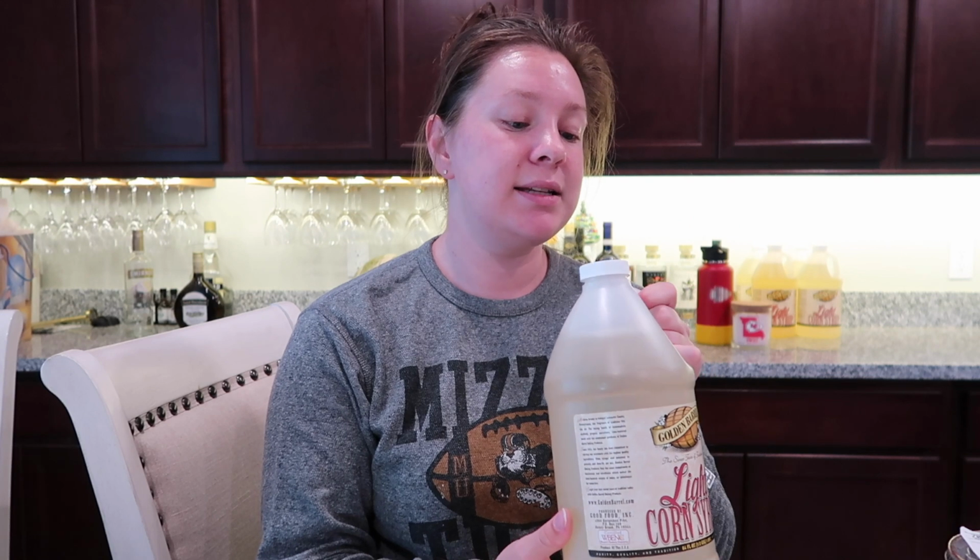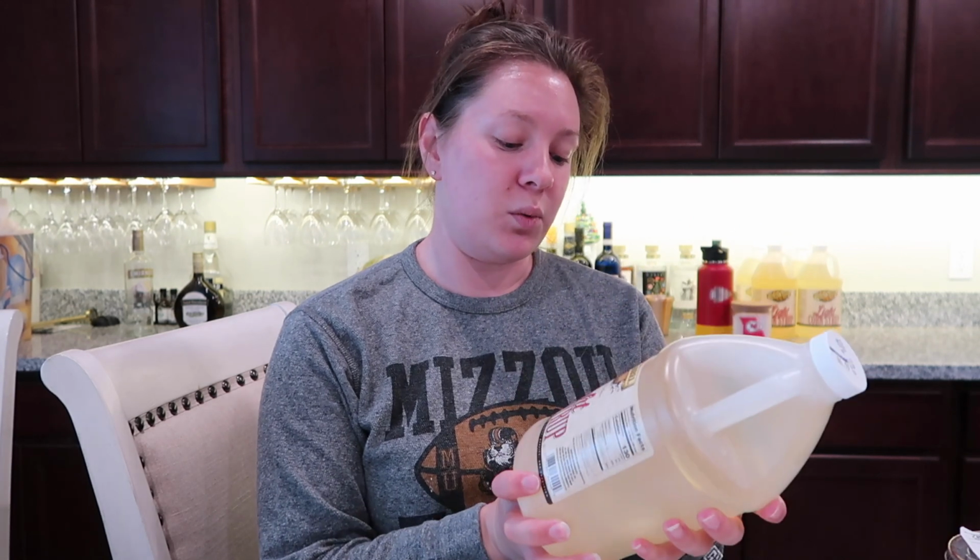Very handy. We also bought 5 of these. This is light corn syrup. We call it Karo syrup, corn syrup. It's the light stuff, it's the golden stuff. This is $6.19 for one, and this is 64 ounces. Okay, so this is half a gallon. We bought 5 of them because this is what we use.